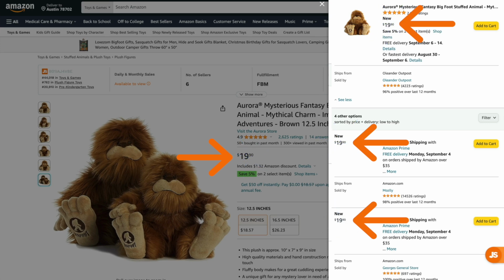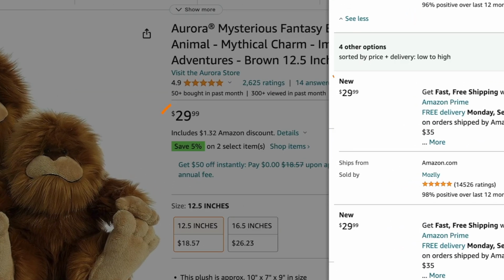And you'll typically notice that with all the other sellers on the listing. So if every seller is listed at, say, $29.99, that tells you that there's MAP pricing there and they're not allowed to sell lower than that price point. And that's also great for you because it kind of gives you a built-in profit margin, again, as long as you could purchase that at a profitable wholesale cost.